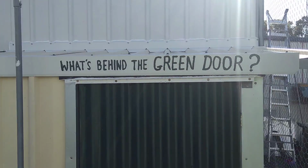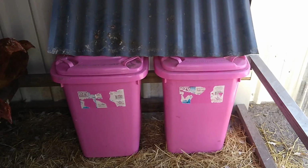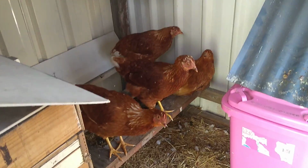it's got a green door. And I know a lot of you are intrigued by what's behind the green door. Let's go in and find out. There we have it. And here we have 4 chooks.